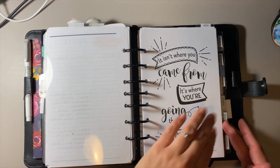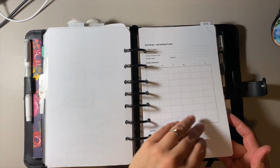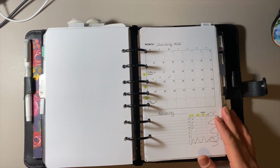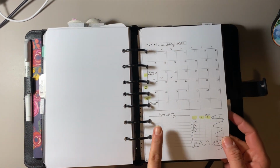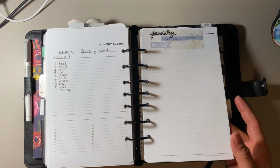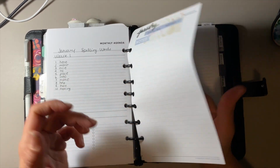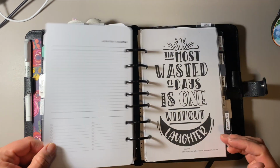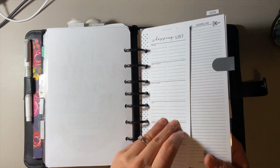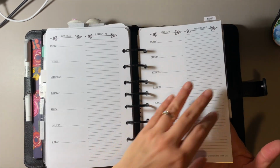Then we get to school. And these dashboards, by the way, are from Franklin Covey. I've got my school information sheet and his schedule, but I haven't filled this out yet. Our checking off that we've been doing our reading every night with him. His spelling words. I made this all by myself. I just used some stickers here and just put it at the top. I've got another piece of paper there to track spelling. Next we get into meal planning. So I've got this cute little shopping list, and then I just have these foodie inserts from Franklin Covey.